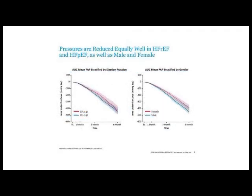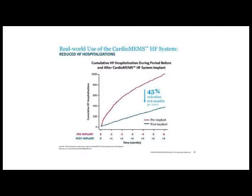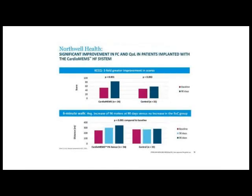This has also been used in patients that have preserved ejection fractions and had lower pulmonary artery pressures in that patient group. And this shows that patients who have high, intermediate, or low pulmonary artery pressures, they can all have their pulmonary artery pressures affected by this guided treatment. So when you combine a lot of these post-approval studies and look at the reduction in hospitalizations, it continues on even in the real-world experience. And again, looks like it is economically beneficial to the health system to reduce these hospitalizations and has significant improvement in quality of life.